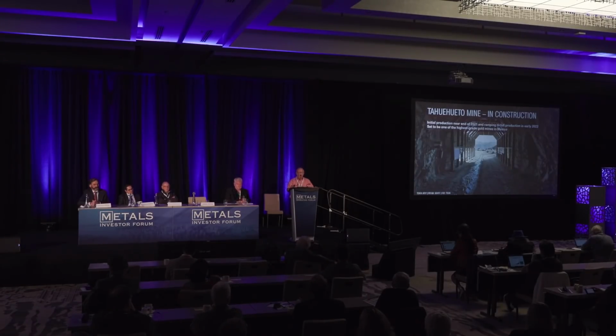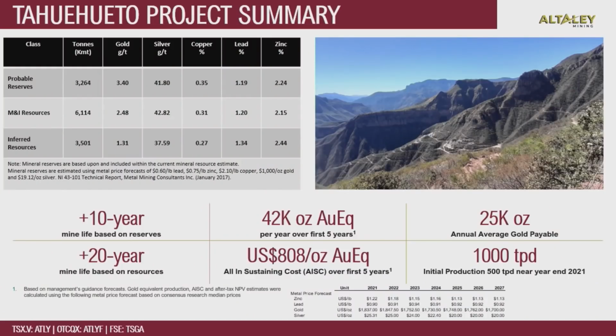Outline of TAHUEHUETO very quickly. TAHUEHUETO is a big epithermal system. Our resources, probable reserves, are about 3.2 million tons, with a high-grade gold content of 3.4 grams per ton gold. This will make us one of the 3 to 4 highest-grade gold producers in Mexico once we're in operation at CAMPO MORADO. We have 41 silver plus base metals, and that's in the reserves. That gives us a 10-year mine life, and the M&I resources would double that. The reserves are included in the M&I resources there, but that could give us up to 20 years at 1,000 tons per day. So we already have the ability to investigate the possibility of expanding the size of this mine from 1,000 to 2,000 tons per day.